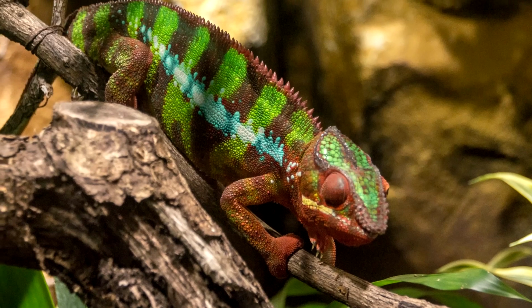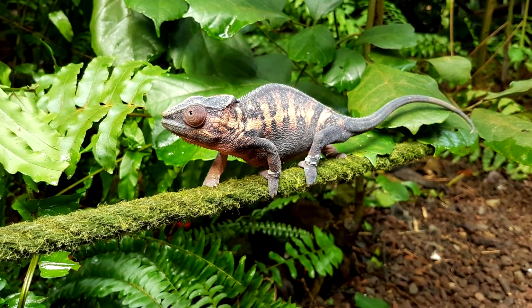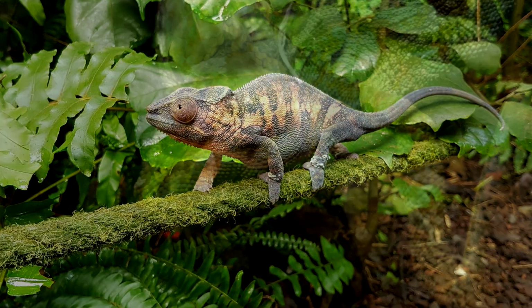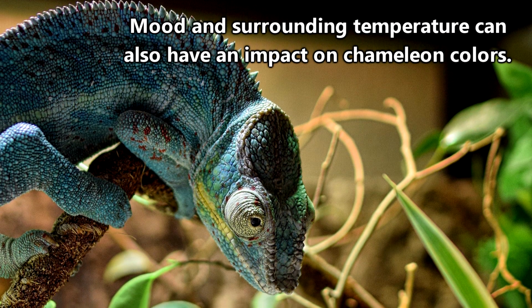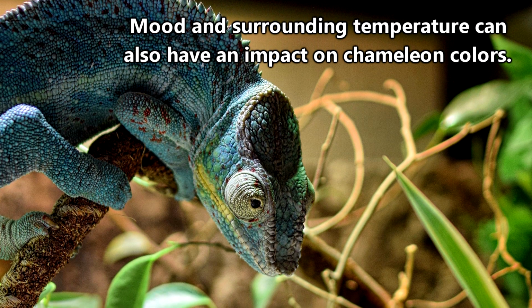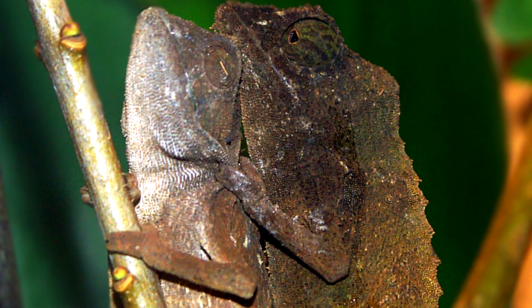The brightest males with the flashiest displays get the females. So really, their color changing has nothing to do with blending in and has everything to do with standing out. Females who respond favorably to a lover's advances may even change color to indicate when they're pregnant. Pfft, who needs a pee stick when you have color-changing skin?